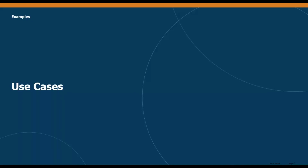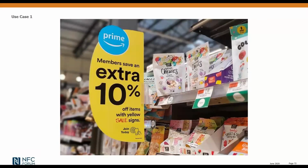So again, we just began to look at a few use cases out there in the world to give a sense of what these mark options would begin to feel like and look like. Next slide. So here, as a kind of one-time offer on shelf, this might be a scenario where we might provide this sort of strong guidance for people to tap, and in this instance, it might trigger a Prime membership experience. Next slide, please.